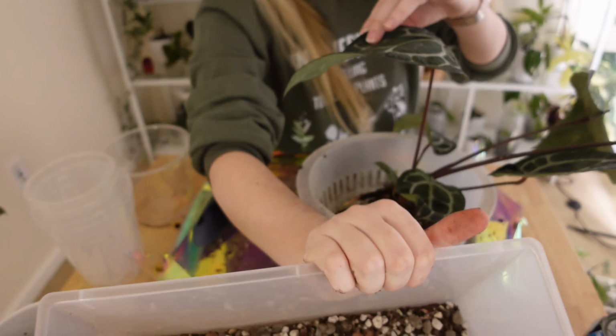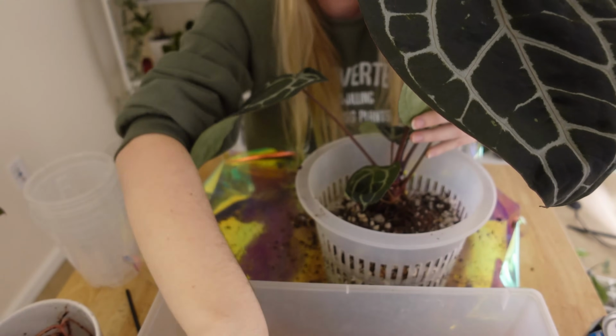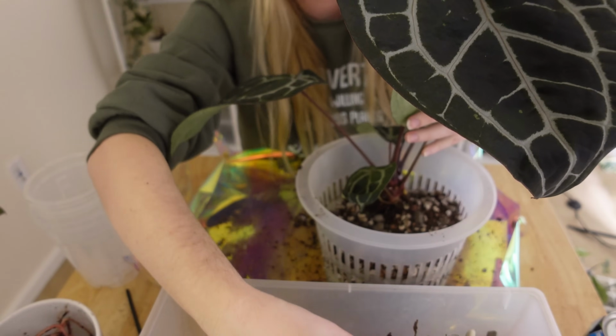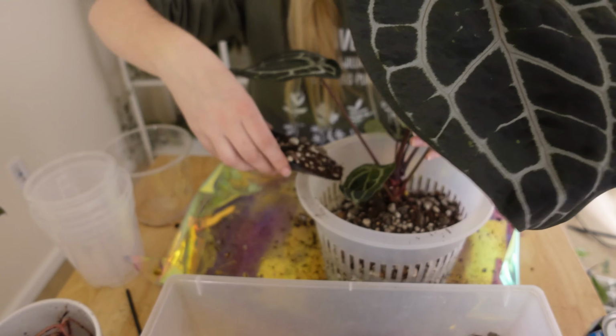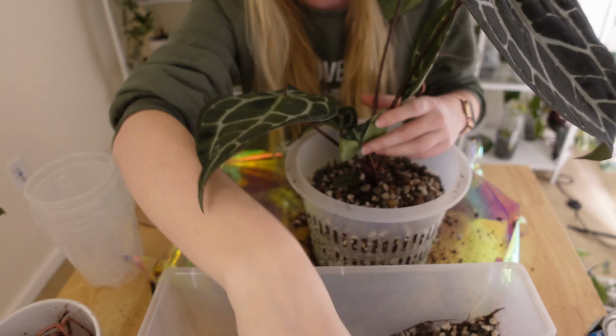Okay, here's another one that I got. This one's a lot more dusty than the other one, I think, because there's a little bit more tree fern in it. And if y'all haven't worked with tree fern before, when it's dry, it is very, very dusty. Oh my god, I forgot how much substrate an 8-inch pot takes.